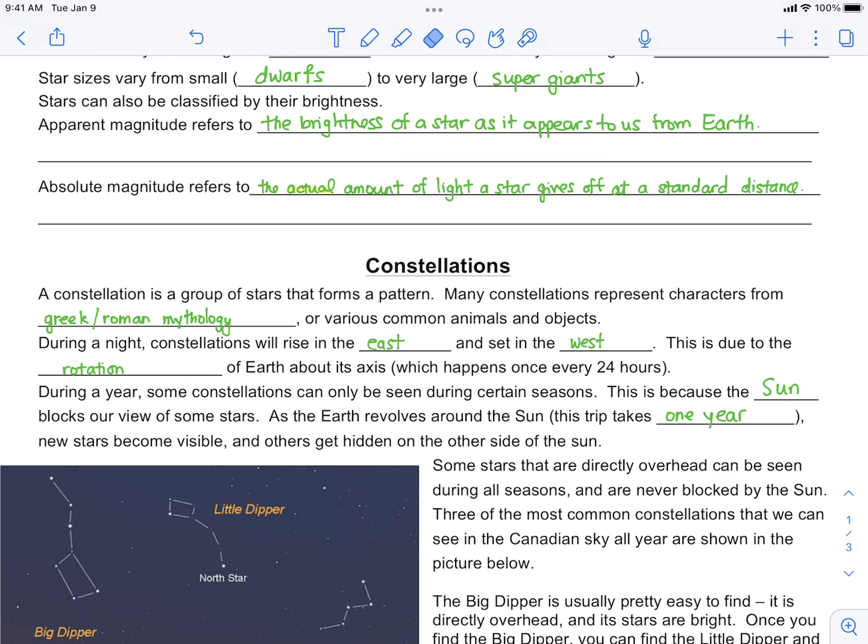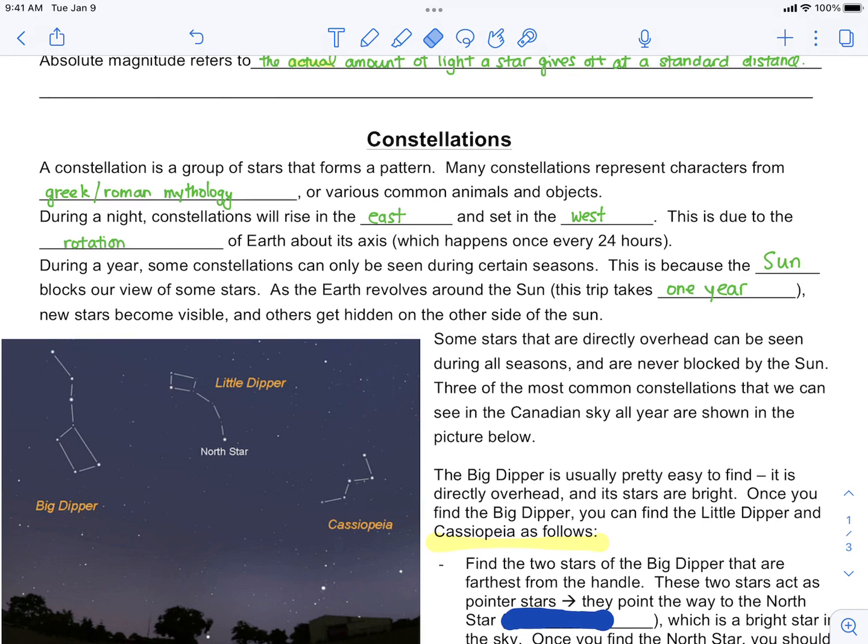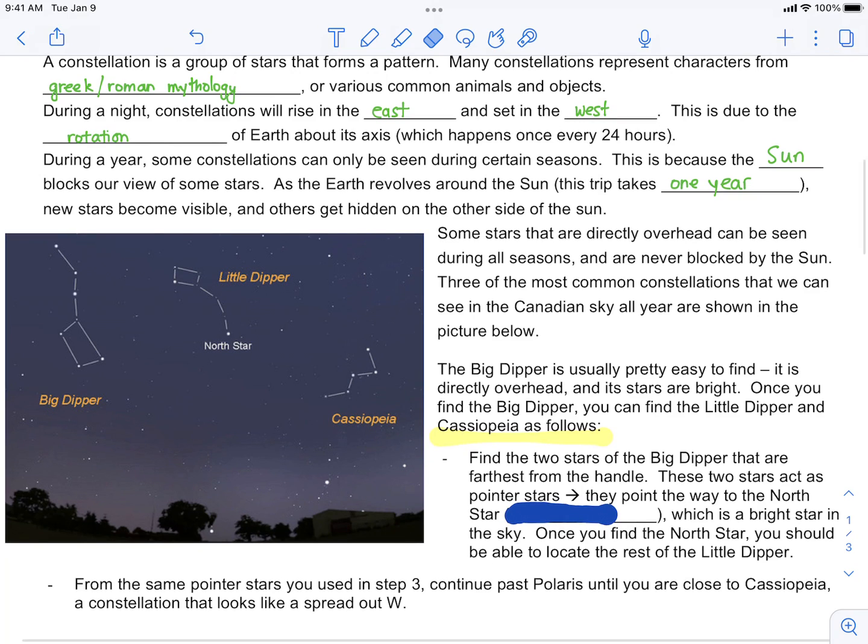And some stars that are directly overhead can be seen during all seasons. That's why in North America, the Big Dipper, the Little Dipper, and Cassiopeia, three constellations up in the northern sky, are really right above us if we look up, so they're never blocked by the sun. They're three of the most common constellations that we can see in the Canadian sky all year. The Big Dipper is usually easy to find, usually right overhead, and then you can use some guides to help you find the others.